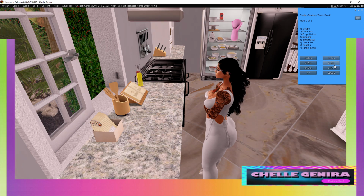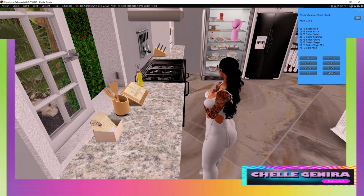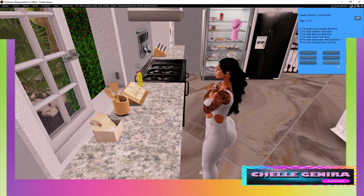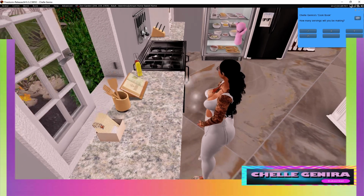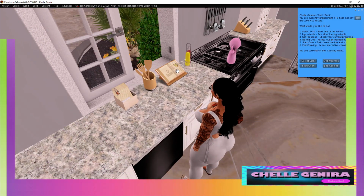All right, y'all. So while the steak cooks, we're going to go ahead and work on our broccoli and cheddar rice. Okay? The broccoli and cheddar rice, we're going to go back into family style dinners, and we're going to go into sides this time. And we are going to find the rice. Boop. And the cheesy broccoli rice is number 5 for me because that's my 5th rice recipe. I'm going to do 8 servings.